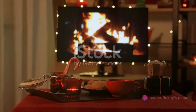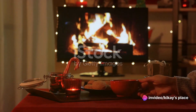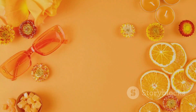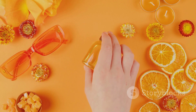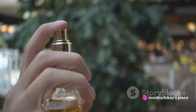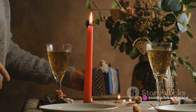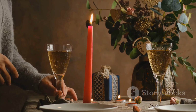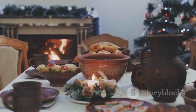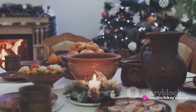Similarly, during the winter season, the fragrance's warm notes of amber and spice create an intimate aura, like a soothing cup of hot cocoa on a snowy day. Now, let's talk occasions. Amber Rouge is versatile enough for everyday wear, yet it possesses an undeniable elegance that makes it ideal for special occasions. Picture yourself at a candlelit dinner or a festive holiday party, leaving a trail of fascination with every step you take. With Amber Rouge, you'll surely leave a lasting impression, no matter the occasion.